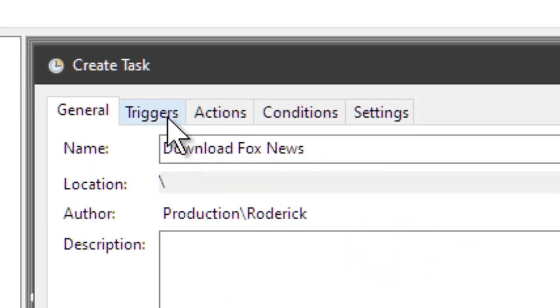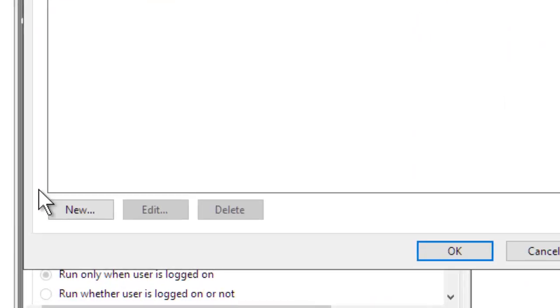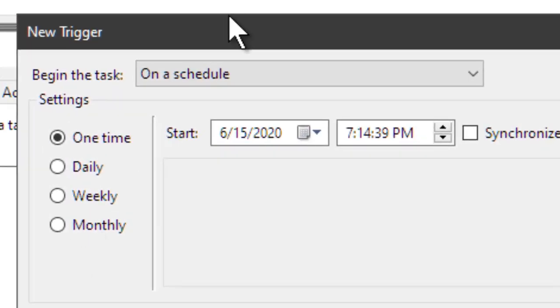Then we're going to set up our trigger. Because they update the sports news, the Fox News, and NPR News every hour, we're going to set this trigger to run every hour. So we're going to click on New. When that comes up, it's already set to On a schedule, so keep it on that. We're going to click on Daily, because this happens every day.